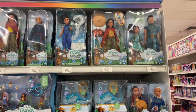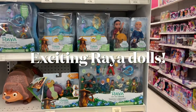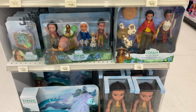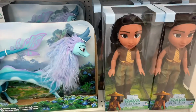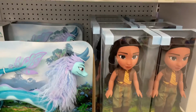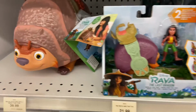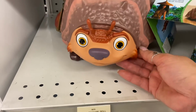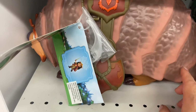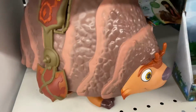Disney has just come out with Raya. Raya has one of these wonderful dolls that have been released. And I'm going to just slowly show you what's out there. So let's take a look at some of the, look at this. This is a Raya Future from Raya. Oh, it's like an armadillo. Super cute.